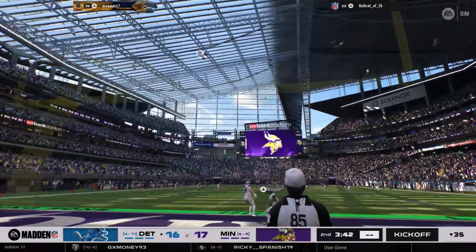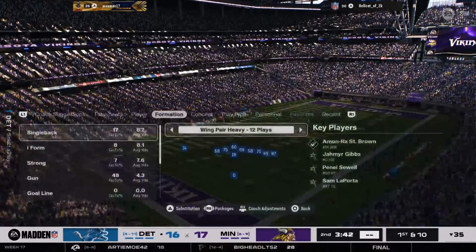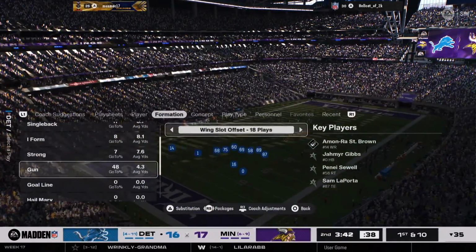Kicks this one away. And no chance to return this one through the end zone for a touchdown.